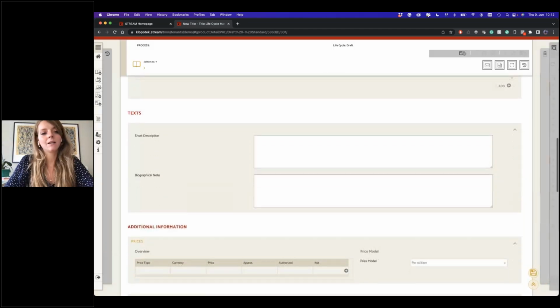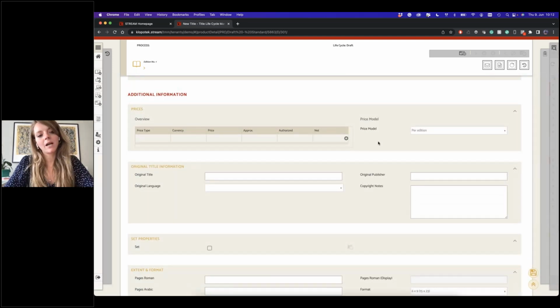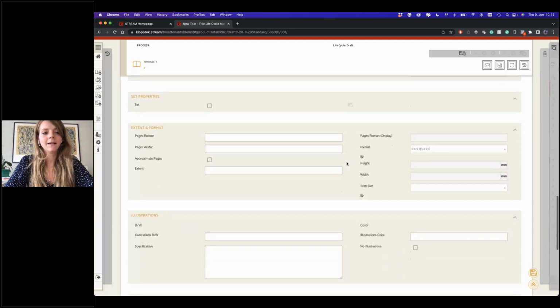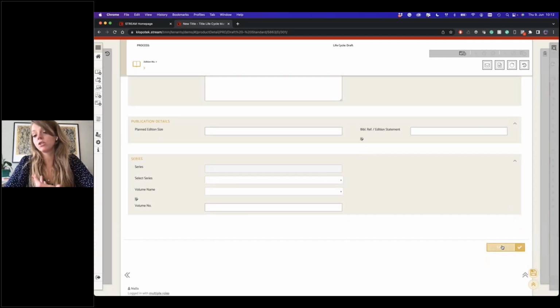I can maybe already add a couple of text or biographical notes if I have maybe a price idea, and if it is an adaptation, I can add the original title, some information regarding extent, but it is really reduced because it's just a draft.